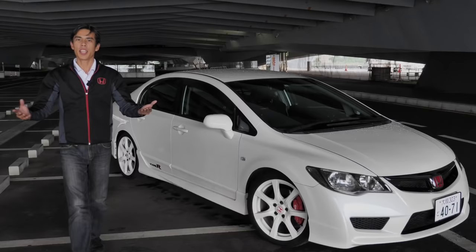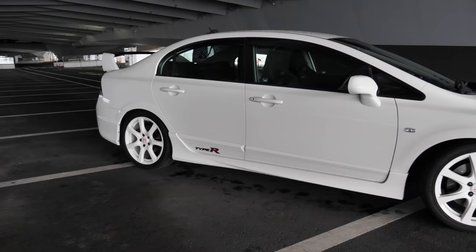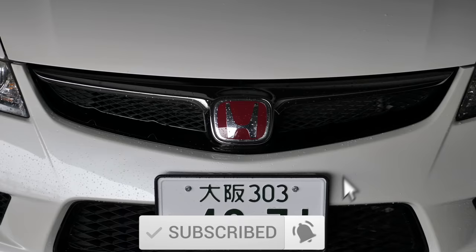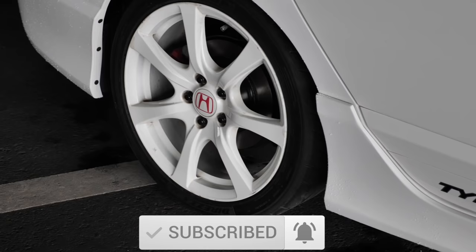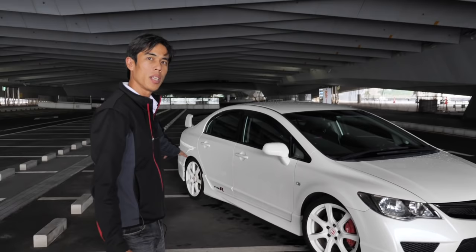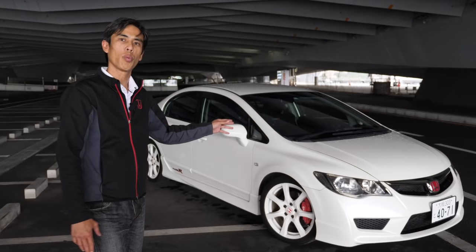Today we have a four-door Honda Civic. Now, it looks like a normal four-door Honda Civic, but you see the red badge and the white wheels and that sticker on the side over there. Yes, this is a genuine Type R model. In fact, this is a true JDM model, and we're going to tell you why, so come join us.